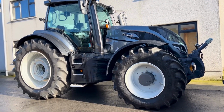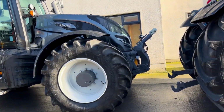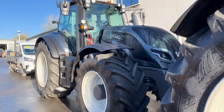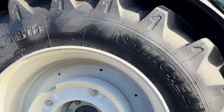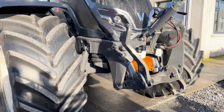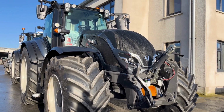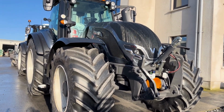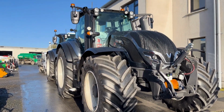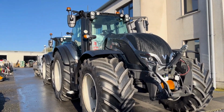So that is a T235, and actually it's a T255 monster of a tractor. And then we have another T255. So I assume these have come in just in time for the Cavan show. So that's something a little bit different. That's your step down from your Q series, I suppose. 250 horsepower or in around.